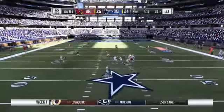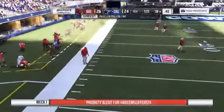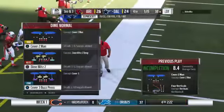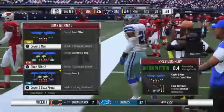Back to throw. Looking left sideline, incomplete. Couple extra defensive backs out there in the dime, and because of that, really not many places to throw the football, if any.